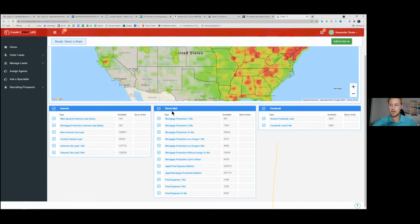Someone literally took the time to check their mail, read a postcard, go through their junk drawer, find a pen, fill it out, make sure everything is spelled right, and stick it back in the outgoing mailbox. So very, very high intent. They can't say, oh, I didn't do that, I don't remember that, because you literally get the postcard back with their handwriting on it, which is why I love direct mail leads. And you could see again, there are hundreds of thousands of these all across the country.